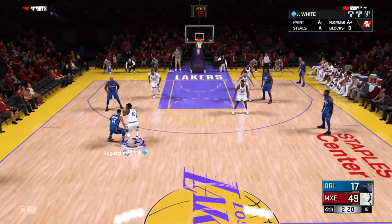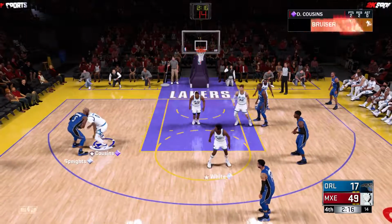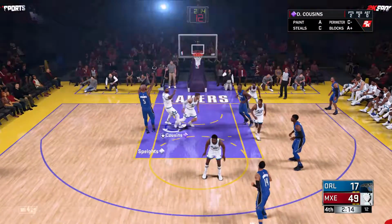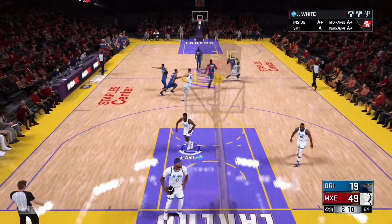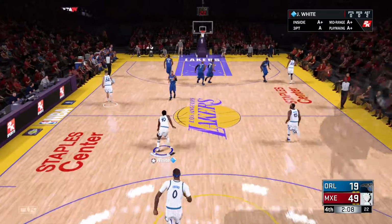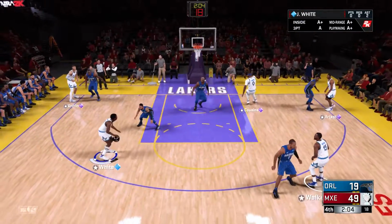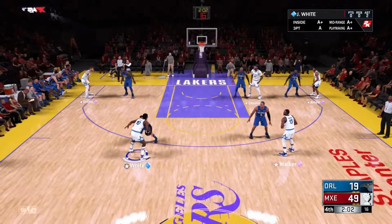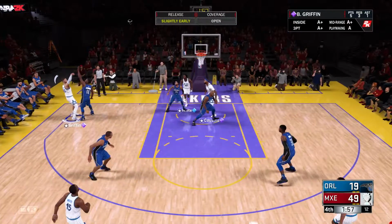White against Augustine. He kicks it to Spates. Shoots over Cousins, and good. He got the English that time as it falls. They've shared the load offensively. And guys, they put the defense on their heels. You can see right now they're trying to react, and that's what you want when you're in a rhythm offensively.